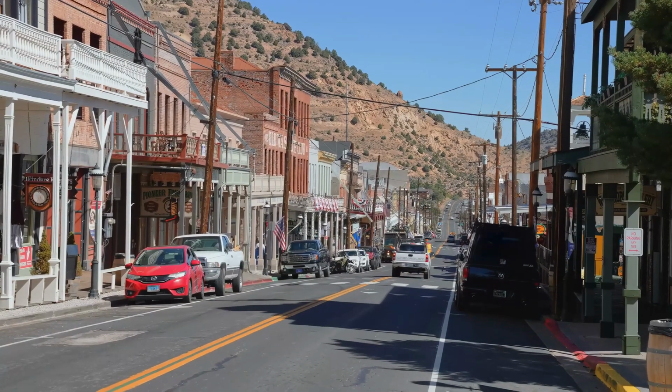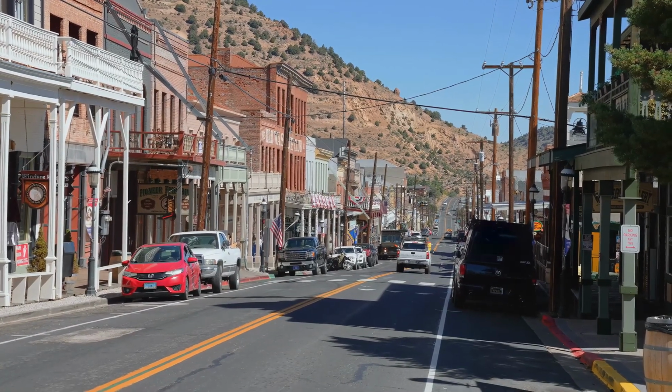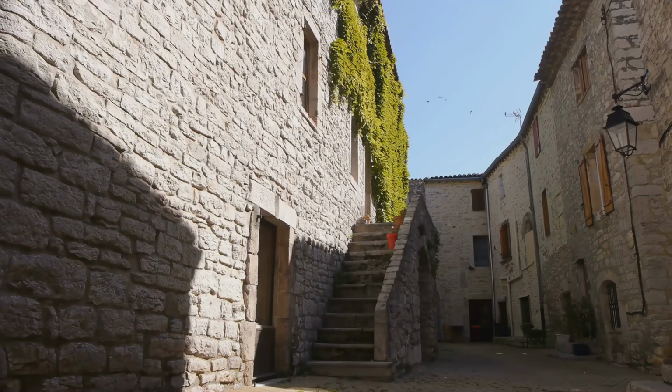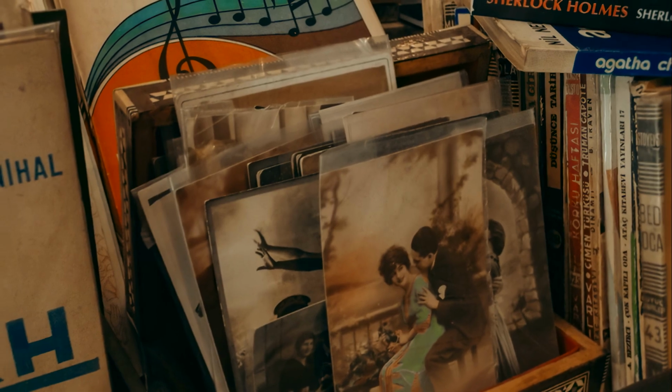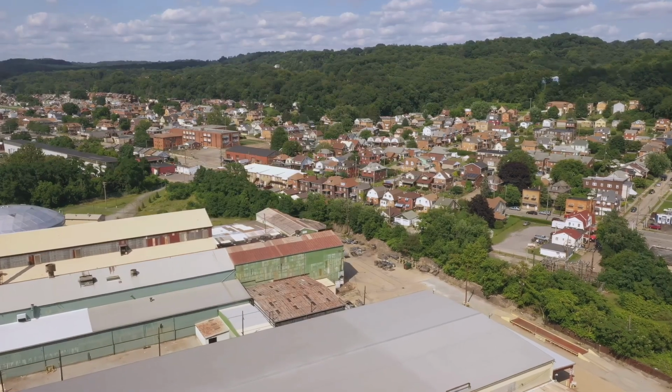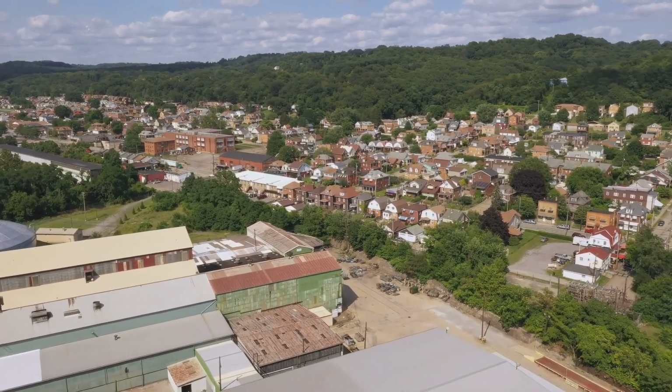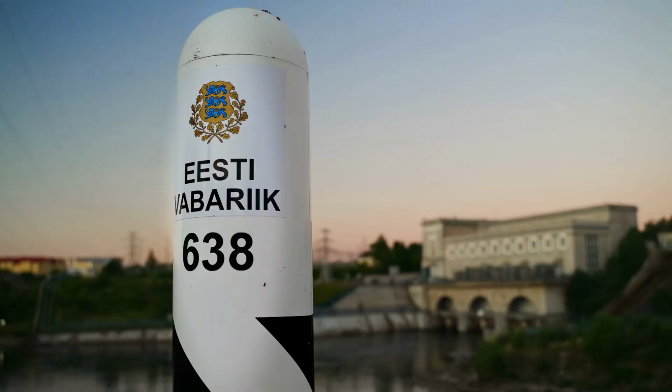The streets, lined with charming Victorian homes and quaint shops, whisper tales of a bygone era. Each brick and cobblestone tells a story, each building a testament to the resilience and spirit of the people who call this place home. The past is not forgotten here. It's woven into the fabric of everyday life, a constant reminder of the enduring bond between these two communities.